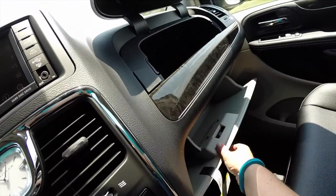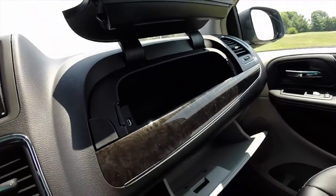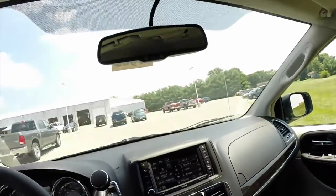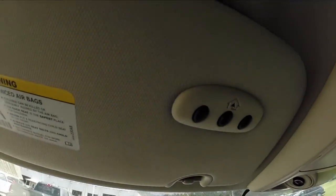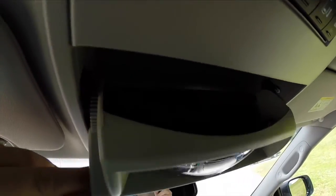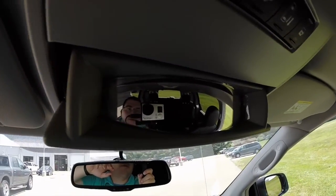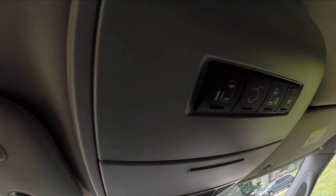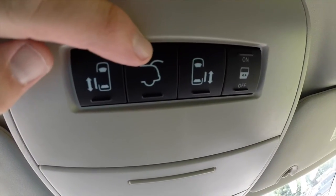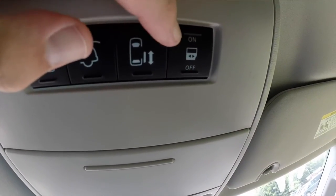Characteristic of the Chrysler minivans, dual front glove boxes. Overhead, you have your controls for your HomeLink universal transmitter, sunglasses holder. You also have a rear spotter mirror as well. Overhead, you have your controls for your left side power sliding door, power lift gate, right side power sliding door, and power sliding door cutout.